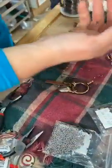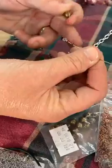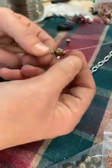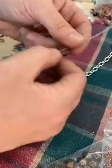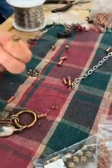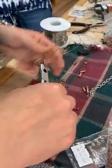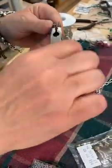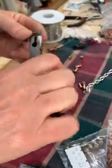But here for the other side, because I do want this asymmetric, I'm going to put a copper daisy on this so that when I put this antique brass ball here, we've got again the two colors, because this is going to be a, what do we call it, mixed metal necklace.